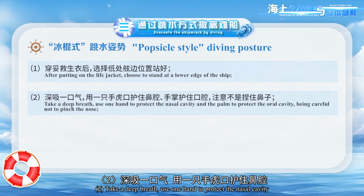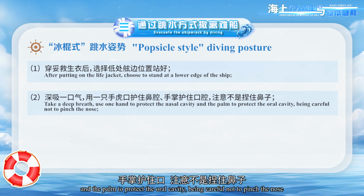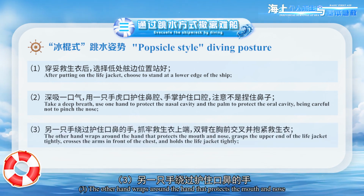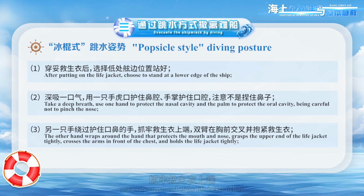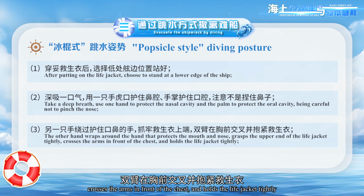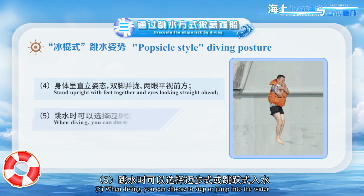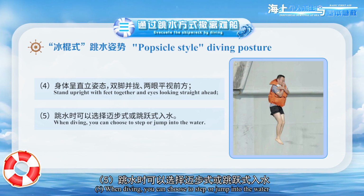Use one hand to protect the nasal cavity and the palm to protect the oral cavity, being careful not to pinch the nose. 3. The other hand wraps around the hand that protects the mouth and nose, grasps the upper end of the life jacket tightly, crosses the arms in front of the chest, and holds the life jacket tightly. 4. Stand upright with feet together and eyes looking straight ahead. 5. When diving, you can choose to step or jump into the water.